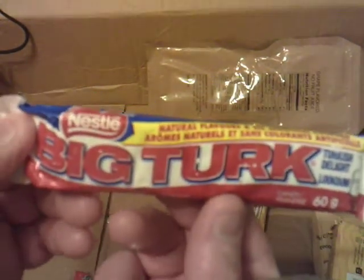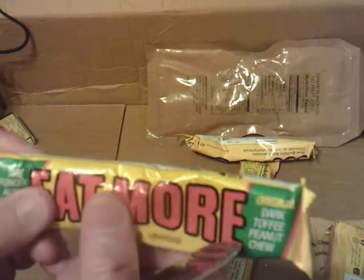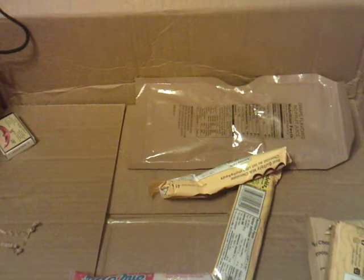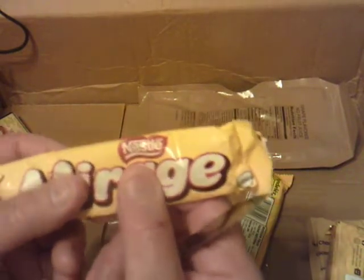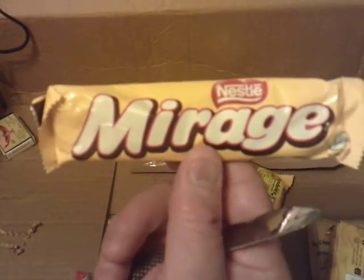We have Big Turk. I've tried that one time. I cannot remember exactly how it tasted, but I've tried that once. Eat more. May have had, I'm not sure. I get very few treats from up that way. I got one fellow that likes grape jelly. Sorry, CT. And most of the Canadian stuff I get is from him.